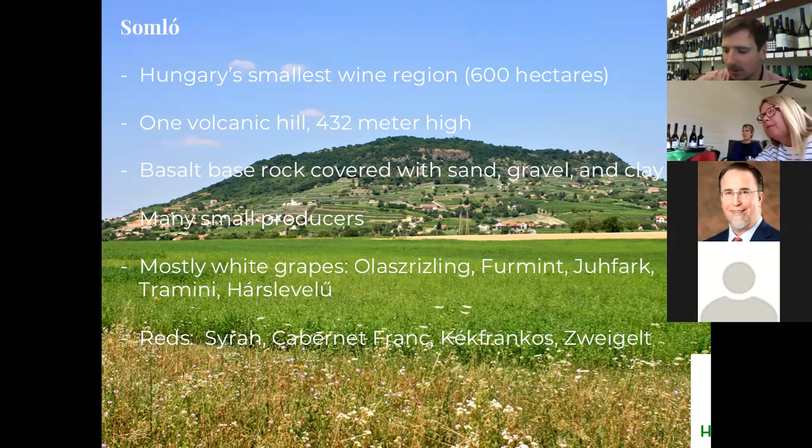And the winemaker, Mr. Kolonics, aged this Olaszrizling in large 1,000 or 1,500 liter Hungarian oak barrels, used oak, and the wine spent over a year in the barrel, and then another 2 years now in the bottle. So I think it had enough time to mature nicely. But you tell me what you think.